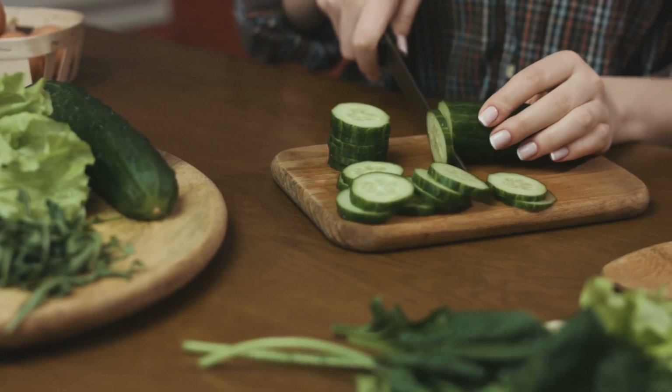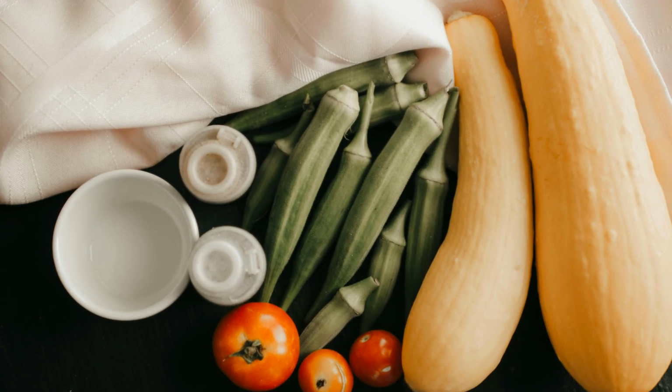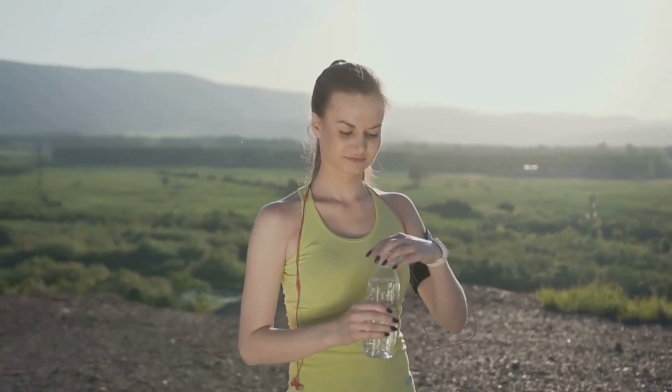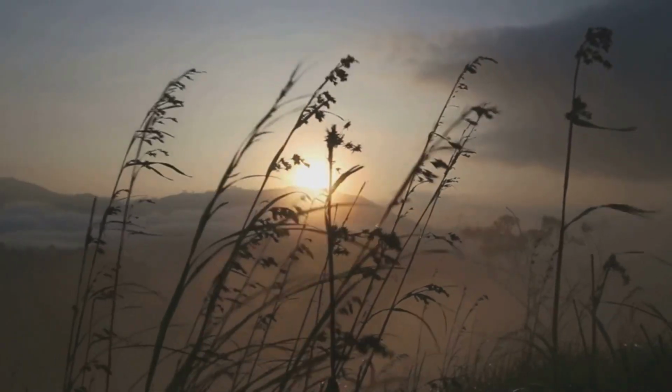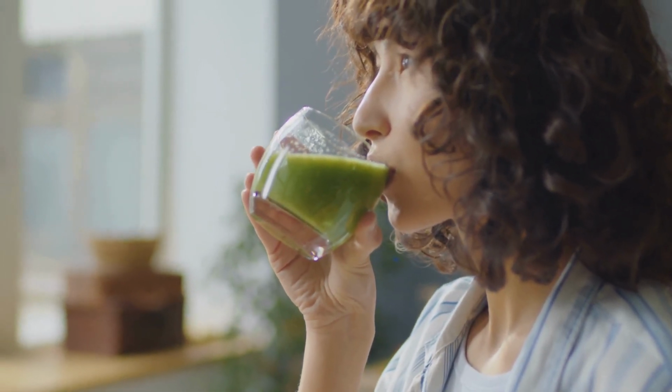By supporting your gut and providing antioxidants, okra water tackles inflammation at its source. This can mean less joint pain, better metabolic health, and a lower risk of disease. It's not just about symptom relief, it's about true healing. Make okra water part of your anti-inflammatory strategy.